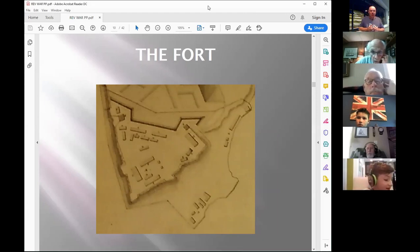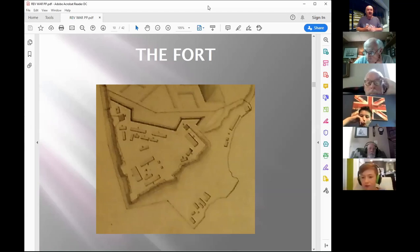Looking down in the lower right-hand corner, there are some sutlers' buildings and some Indian Department buildings where the Coast Guard station is today. That was called the Bottoms because it was right down next to the Niagara River.